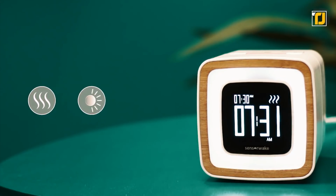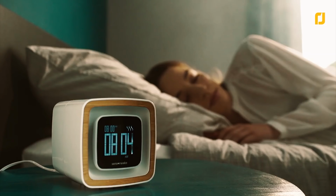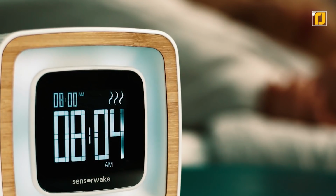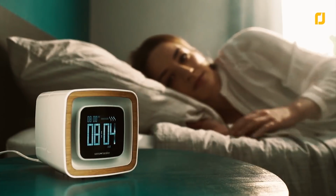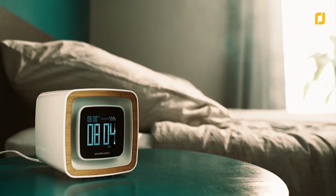Instead of jolting you awake, the SENSORWAKE Trio is designed to improve your mornings by waking you up in 3 minutes using your favorite smell. It also uses light and melody to activate all your senses and help you wake up feeling refreshed. Each scent comes with a resealable bag, allowing you to choose a different scent whenever you want.